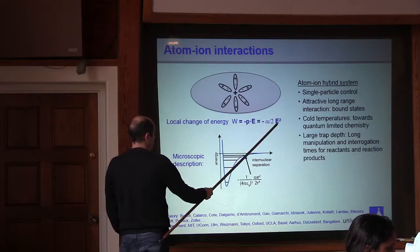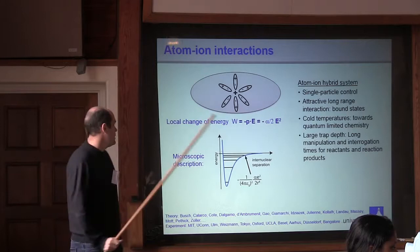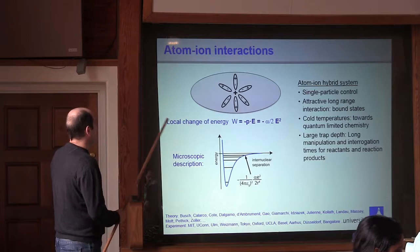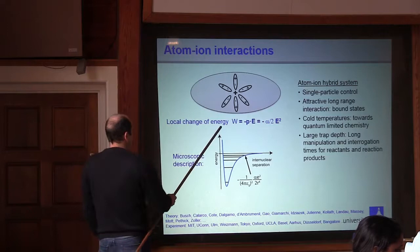And what you see from this immediately is that this interaction does not depend on the sign of the charge. So this is maybe at first surprising, but this is really what comes out here. It doesn't really matter whether these experiments are done with positively or negatively charged particles, the interaction potential between the ion and the neutral at this level of approximation would be the same.